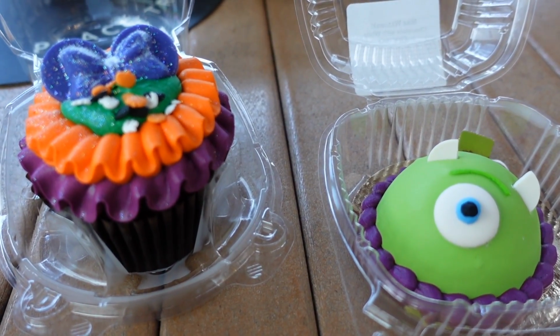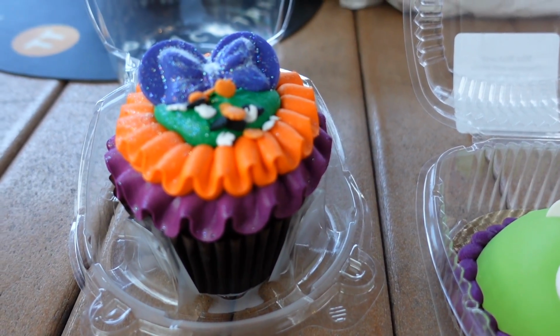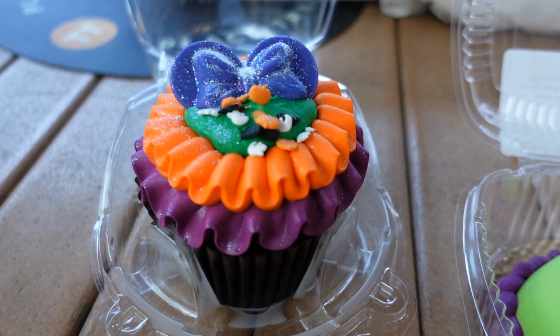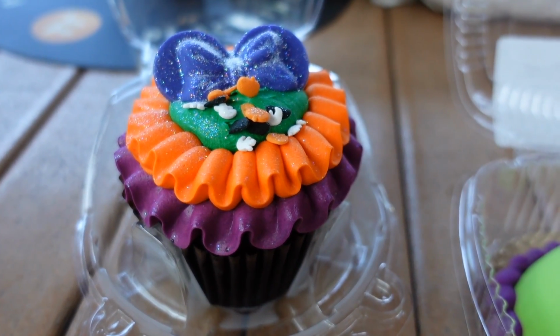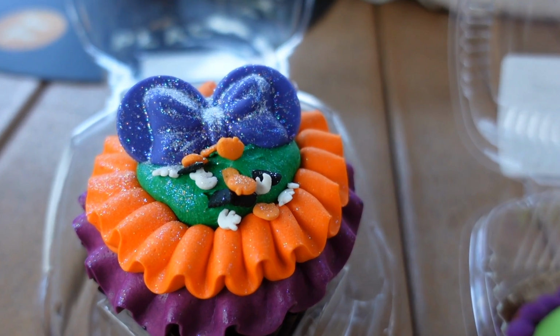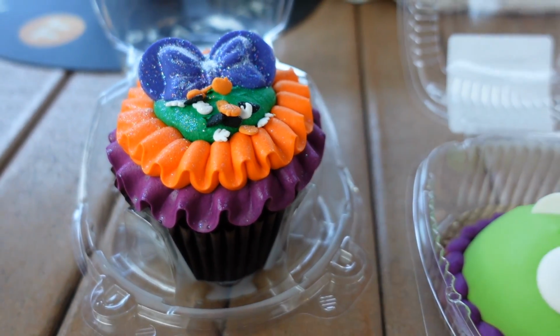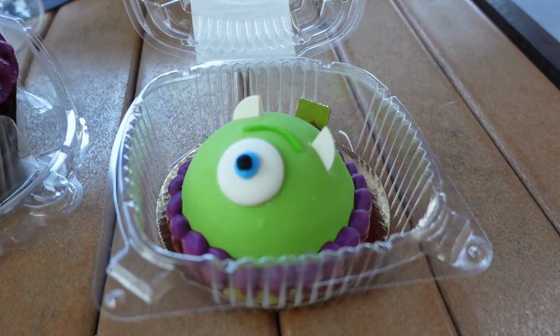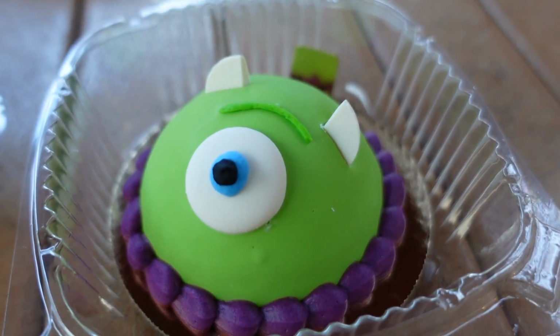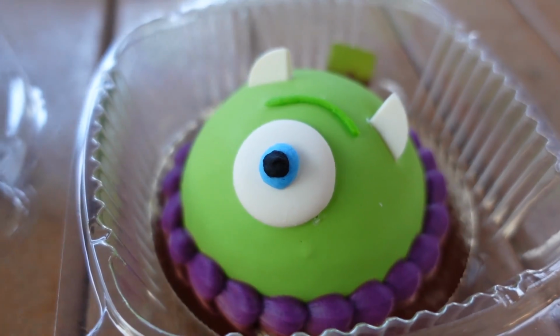Which is the quick service here at the Polynesian. This is the Halloween cupcake, and it is a chocolate cupcake with a Rocky Road filling. Isn't that pretty? There's glitter on there and all the pretty colors. And this one is a Mike Wazowski brownie with a white chocolate ganache on top.